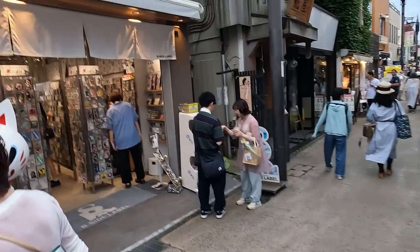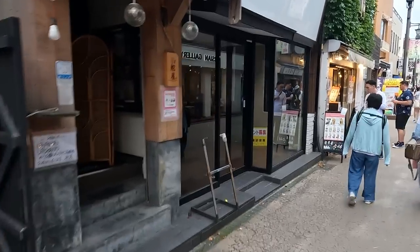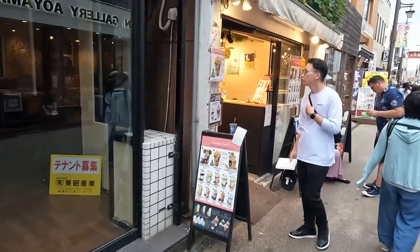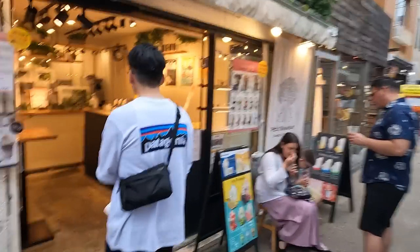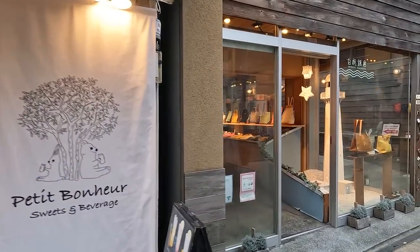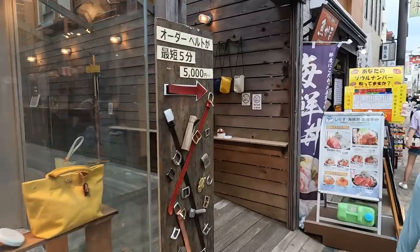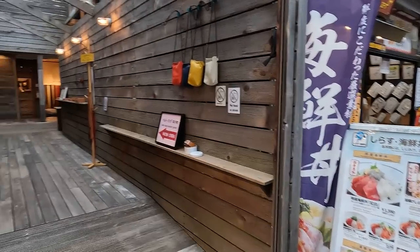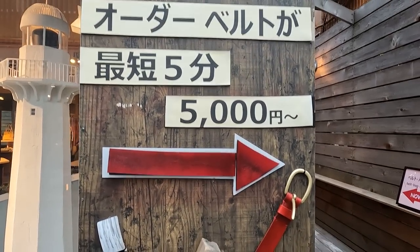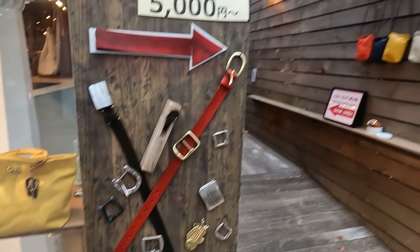Oh, B-side label, they sell stickers. This store has no tenant at the moment. Komachi Parfait. This is also a new store as well. This wasn't here before. This is a bag shop. Is this a restaurant? No. This is a, what is this? Custom-made belt shop. How random, but how cool.